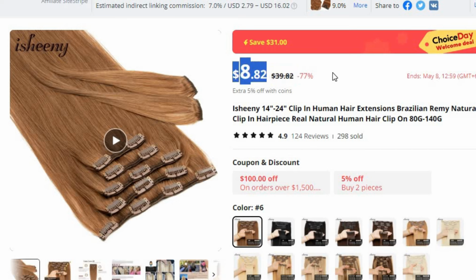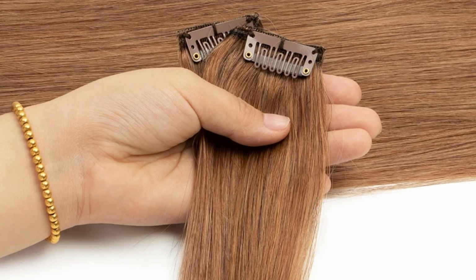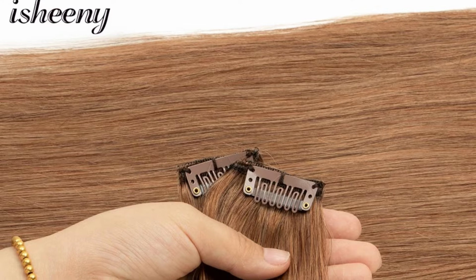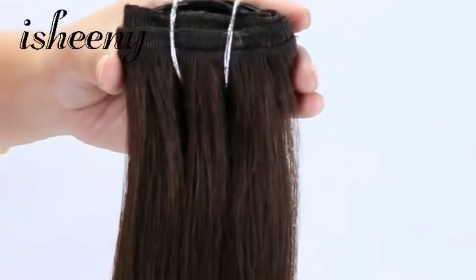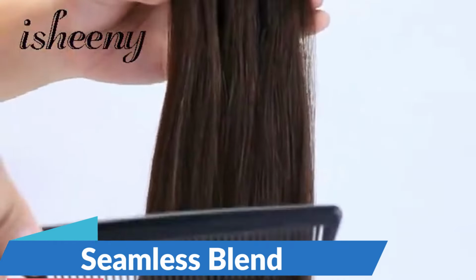Isheeny Clip and Human Hair Extensions are a game changer for individuals seeking to enhance their beauty and style effortlessly. With their premium quality, seamless blend, and versatile styling options, these extensions offer endless possibilities for creating stunning hairstyles for any occasion. By investing in Isheeny Clip and Human Hair Extensions, individuals can unlock their full potential and express themselves confidently and boldly.